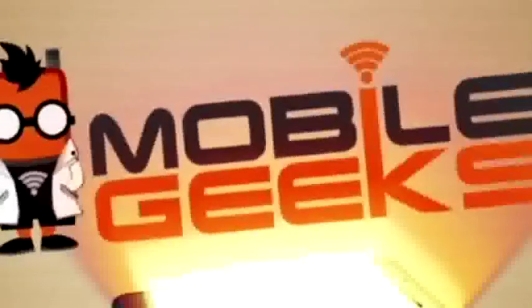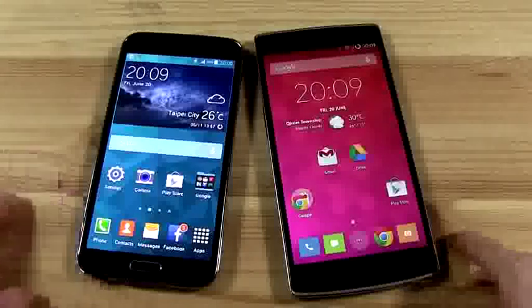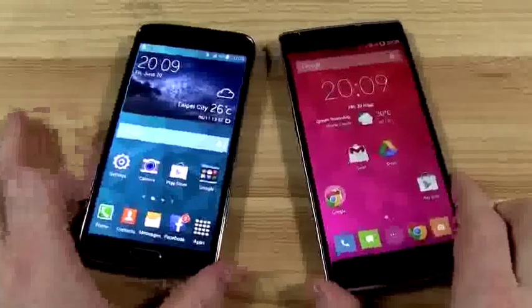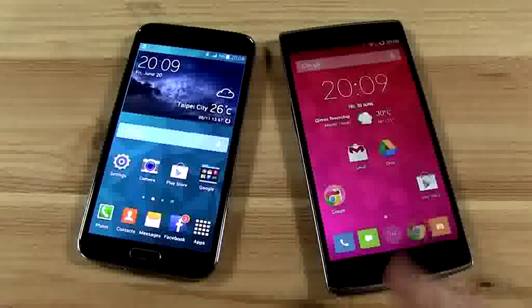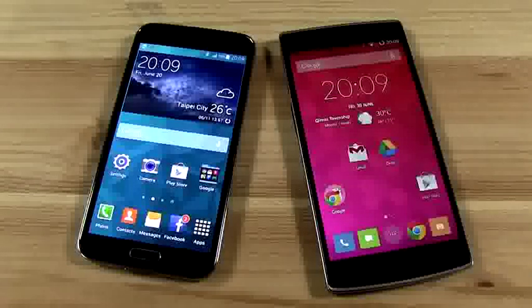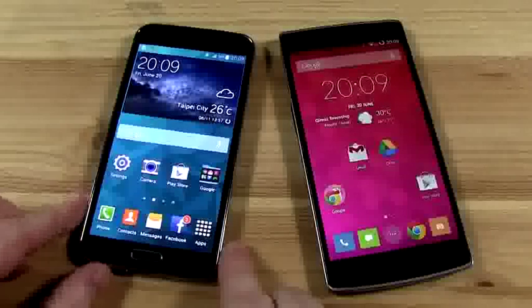Hi, this is Stu for Mobile Geeks, and today we're going to compare two flagship phones, or at least one flagship phone and one usurper to the throne, I guess you could say. This is the OnePlus One smartphone, and here we're going to compete it with probably what's regarded as the top dog of most smartphones in the smartphone world. This is the Samsung Galaxy S5.